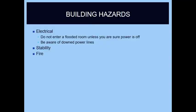There are some building hazards out there. Don't go in until you're cleared. You want to make sure that the building is stable. It's not going to collapse around you. Even if you're cleared, the situation can change. So be aware of any kind of instability that you see. If you see shelving teetering, that's a good indicator that you might not want to be in there right now. If you hear any kind of shifting or noise that indicates that the building is moving, you might not want to be in there.